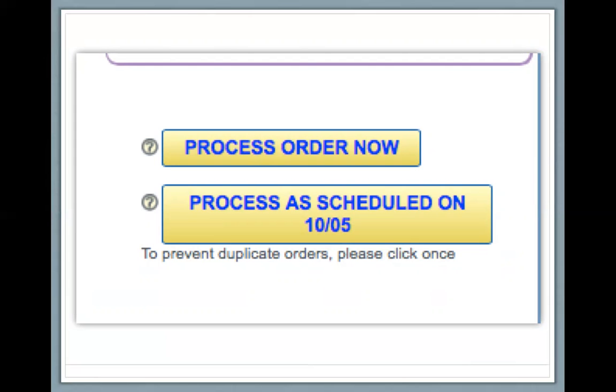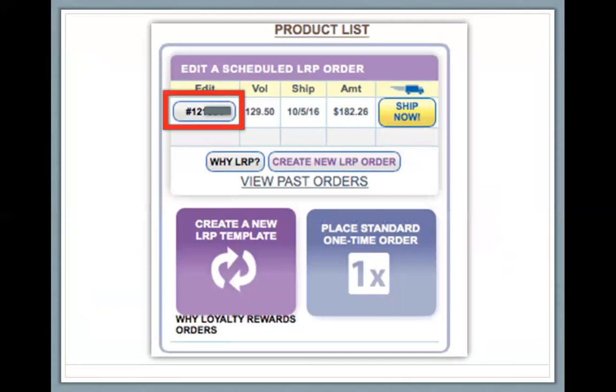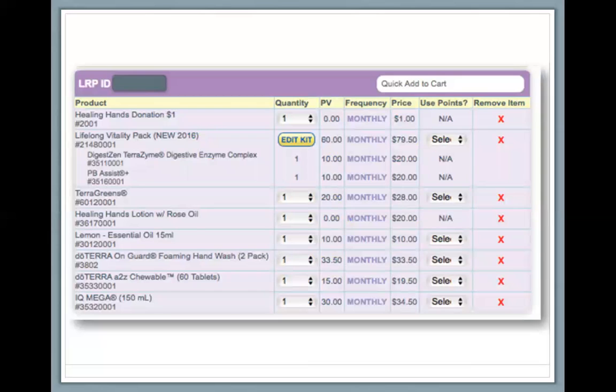Okay, so now that we've covered how to get your initial LRP order set up, once we get that set up, your screen is going to look like this. And you can simply click on Edit right there, and you'll be brought directly to your shopping cart where the items from your last order are still in your cart. From here, you can delete old items and add new items to meet your needs for the month.